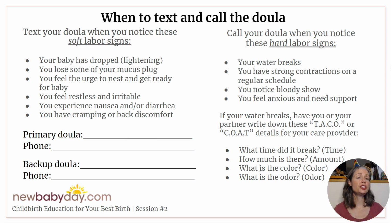If you notice bloody show, now what the heck is bloody show? Bloody show is a very good sign that your cervix is effacing and dilating very effectively. And bloody show is going to be a streak of red blood.